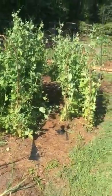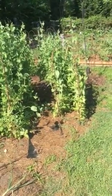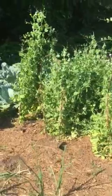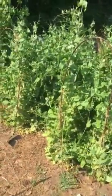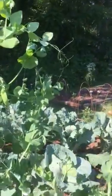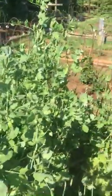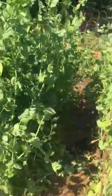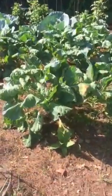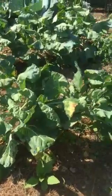Along by them is my sugar snap peas. We've been harvesting and eating these peas now for the last week, and we'll have peas for the next 3 weeks perhaps. The pods are eaten, and if you let them go too long, you pop the peas out, throw the pods away. Behind them I have Brussels sprouts and cabbage.